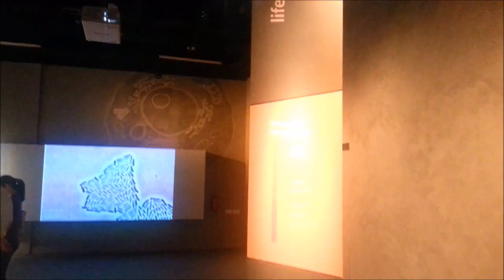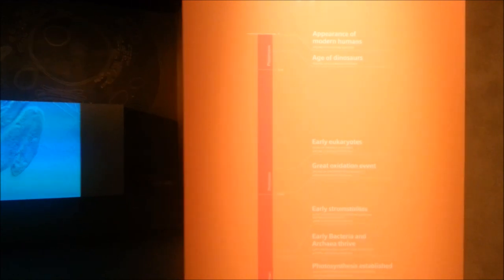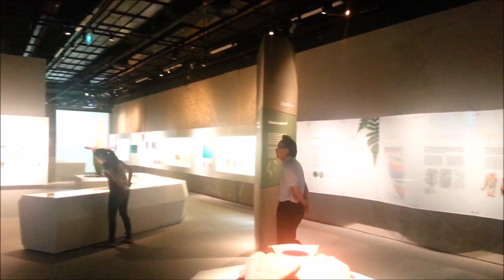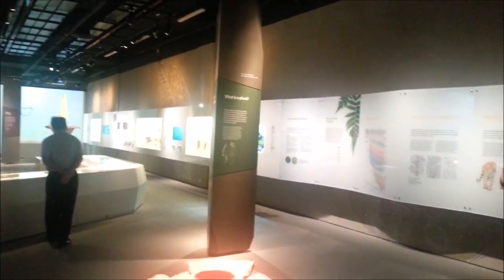So as we walk in, the first exhibit that we see talks about life. So this exhibit starts off by answering this question, when did life appear? I don't really have so much interest in this, but we'll just pan through and see what else we've got here. We've got this vast display of a lot of text and pictures, basically illustrating various things about life.